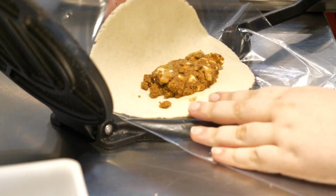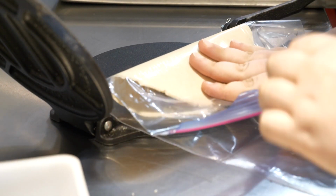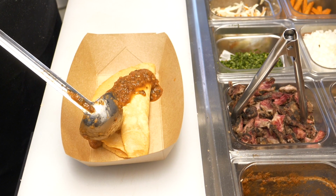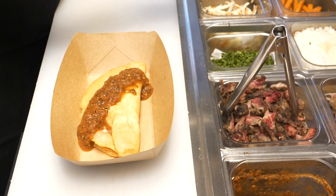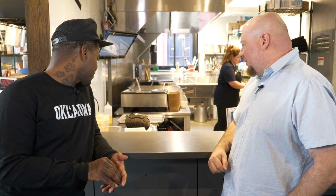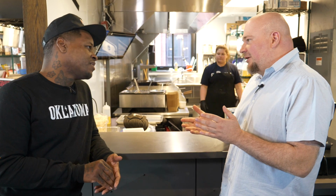We're gonna try the dobladas. So it's ground beef seasoned with annatto seed and cumin, and then it's cooked with potatoes and Oaxaca cheese. Cool. And you kind of see the masa dough right there. You press it out and then wrap the filling around that, and we deep fry it. Looking forward to it.